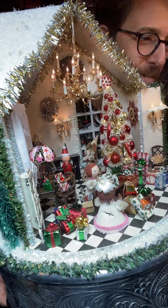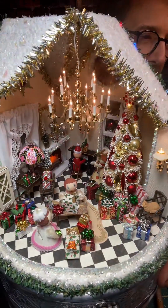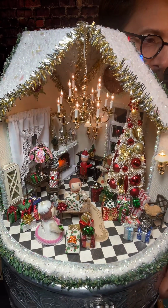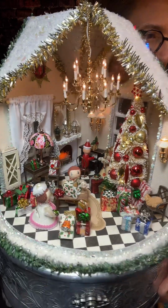You can see where the angel's wings once were. See the slit in the back? That's where the angel's wings were. I just took those off. Those are spun cotton little figures. That's a wooden ornament in the back. Both the Santa Claus playing the piano and the piano itself are wooden ornaments from the 1980s, and I just kind of put them together like that.